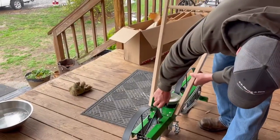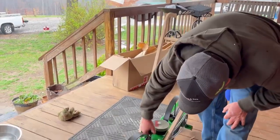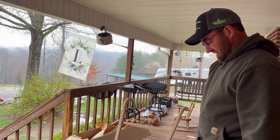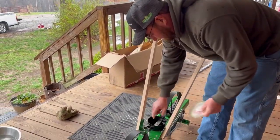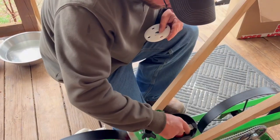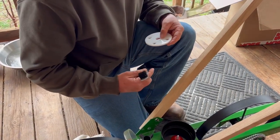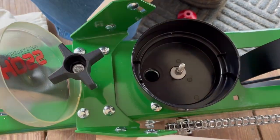I believe it's this knob that'll adjust the depth that you're planting in. So right now, it looks to me like it's pulled all the way up. So that'll adjust the depth that your seed goes in. And then inside of this is your seed hopper. Right there's your hole that the seed will drop down through.